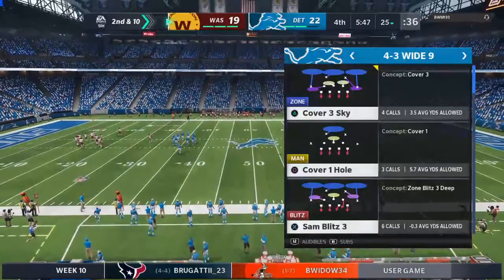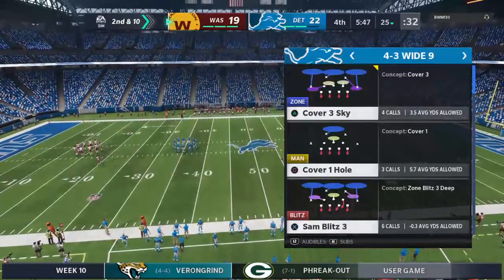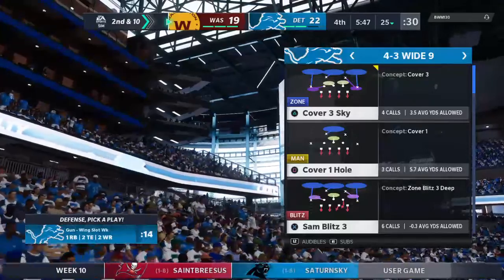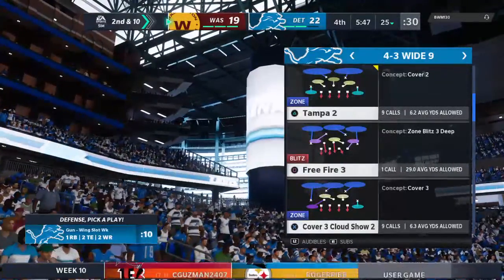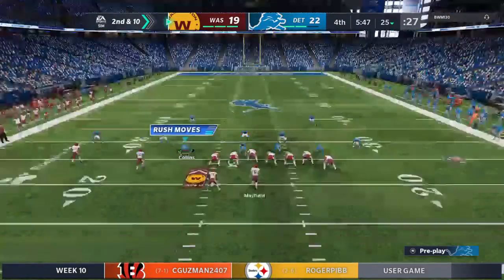And what they want to do is go ahead and take those downs away from them. You never want to give extra snaps to any offense. That's how you get hurt. An incomplete pass leads to 2nd and 10 from the 25.